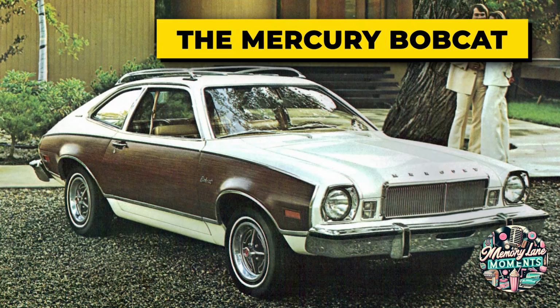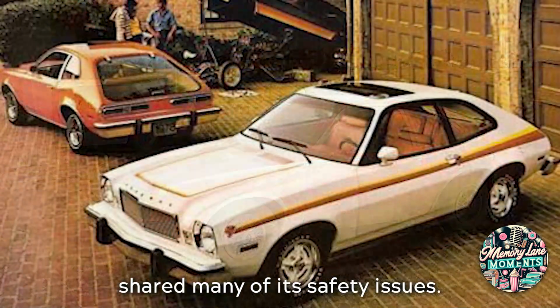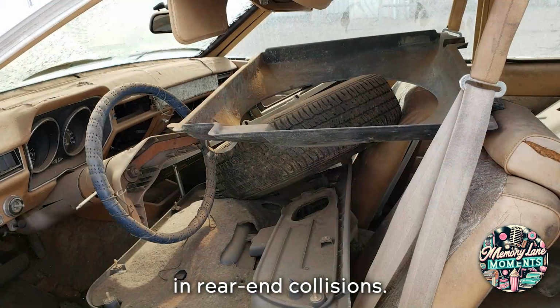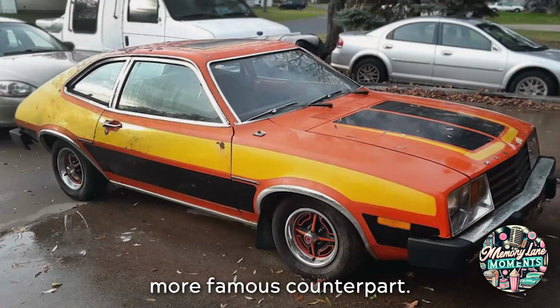The Mercury Bobcat, a twin to the infamous Pinto, shared many of its safety issues. Like the Pinto, it was notorious for its risk of fire in rear-end collisions, a car that mirrored the pitfalls of its more famous counterpart.